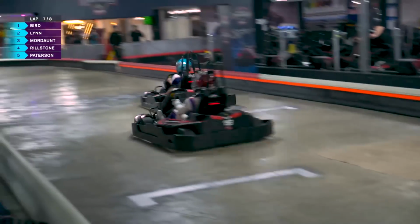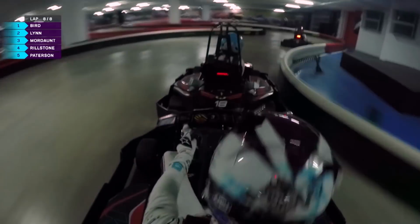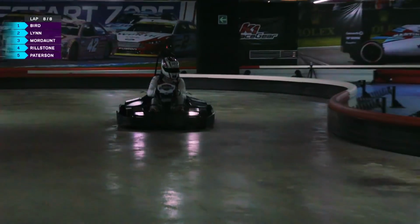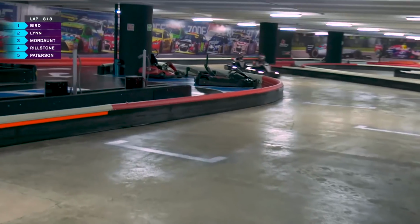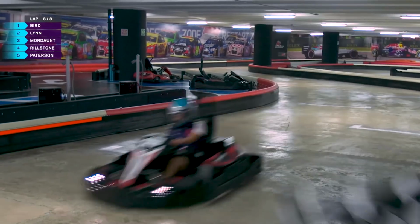There's a lap being put on Lucy Ralston. Sam Bird making his way up the inside. Alex Lynn going to follow through fairly swiftly, not that swiftly. There we go, finally forces his way past. It's Sam Bird out in the lead, and across the line he comes. Sam Bird takes the victory. It's Lynn in 2nd, it's Mordaunt in 3rd, and then Ralston and Patterson completing the top 5.